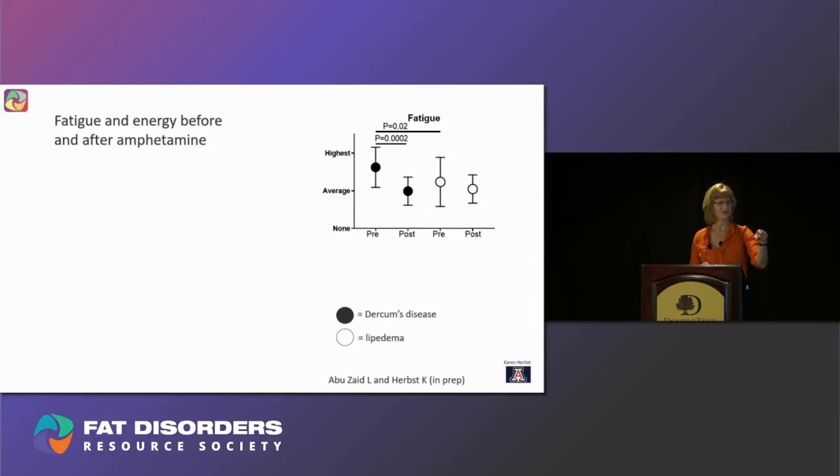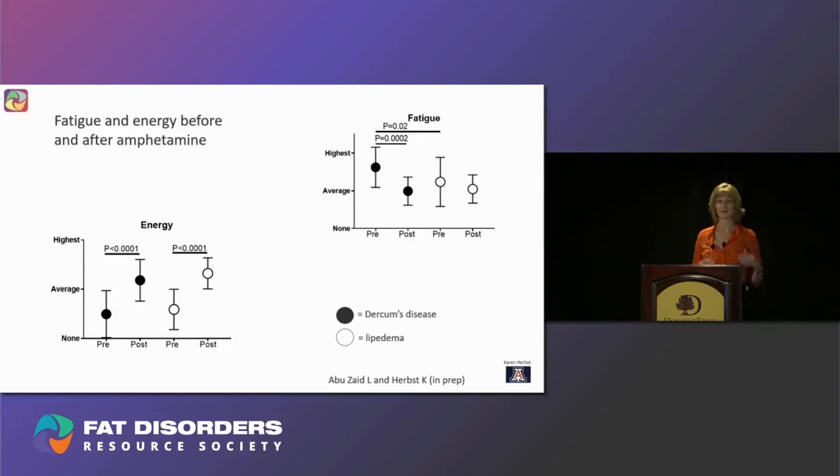And you can see after amphetamine, the amount of fatigue in Dercum's disease went significantly down, but not in lipedema. Their fatigue did not change, which was interesting. But when we asked them about their energy level, it increased significantly in both populations.